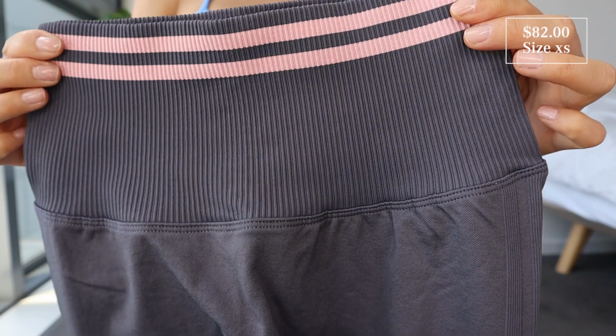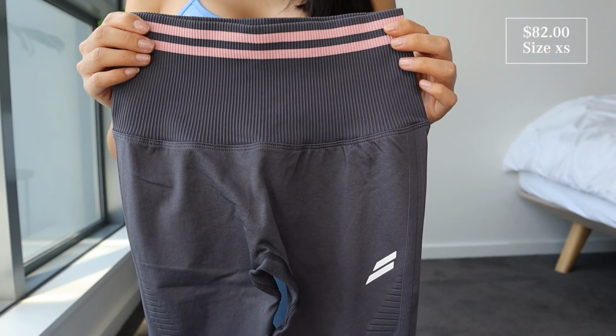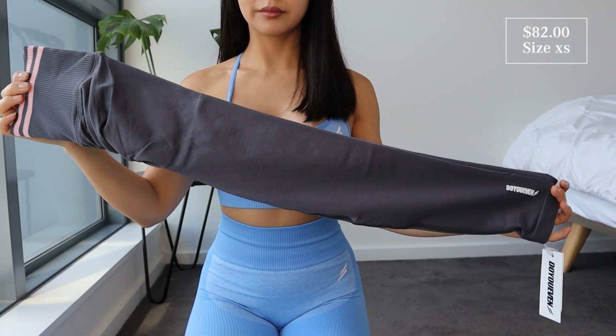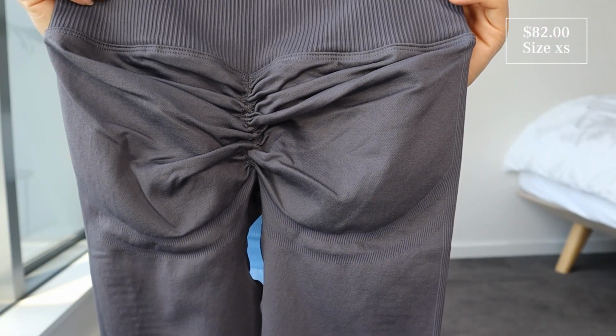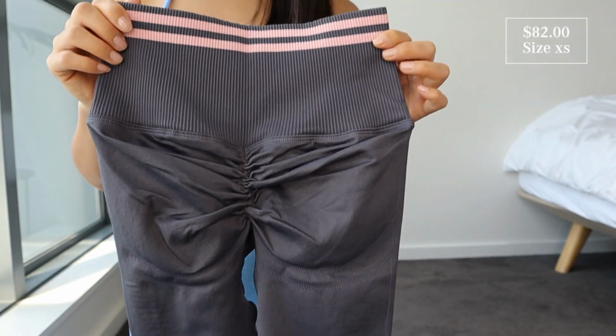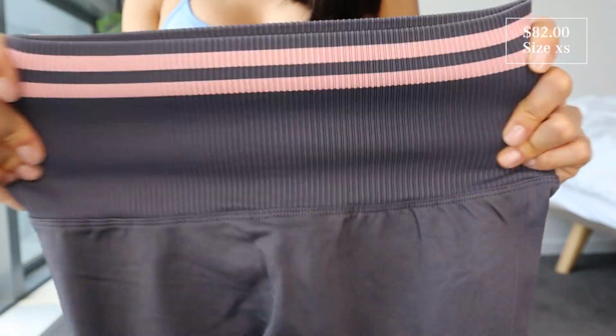With that, we've got the Scrunch seamless leggings, and these are some of my absolute favorite leggings. I got this in a size extra small, and it's literally designed to cinch in your waist and plump up that booty. So it's got contouring lines on the back and also scrunch detail as well. It's in this knit compressive fabric, so it's super duper flattering. The waistband is thick, it's high-waisted, quick drying, and super breathable.